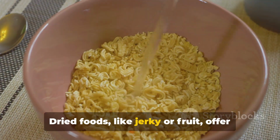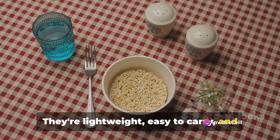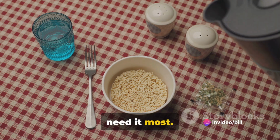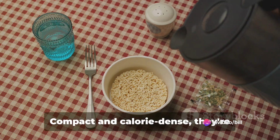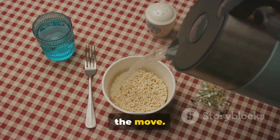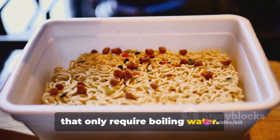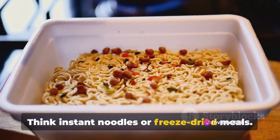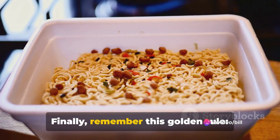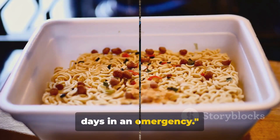Dried foods like jerky or fruit offer another great option. They're lightweight, easy to carry, and can provide a quick energy boost when you need it most. And let's not forget energy bars. Compact and calorie-dense, they're designed to keep you going when you're on the move. For a hot meal, consider instant foods that only require boiling water. Think instant noodles or freeze-dried meals. Finally, remember this golden rule. Store enough food to last at least 3 days in an emergency.